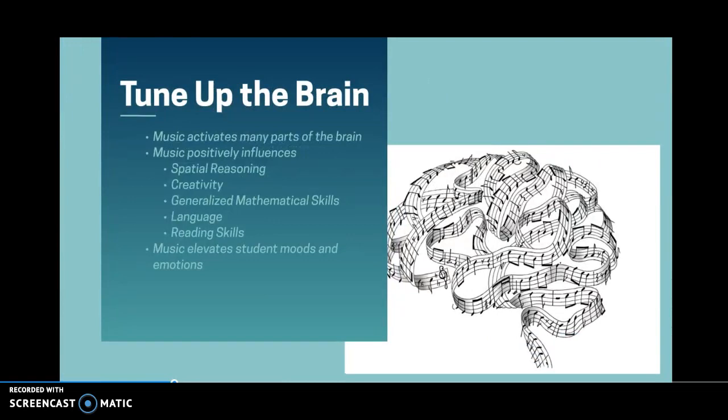Next is tune up the brain. Music activates many parts of the brain. Music positively influences spatial reasoning, creativity, generalized mathematical skills, language, reading skills, and more. Music elevates student moods and emotions. Various types of music can be incorporated into the classroom environment depending on the activity at hand. Music associated with faster speeds can energize students. It can welcome students into the classroom and also be used during transitions. Slower songs can be used for reflection and for studying and practicing skills.